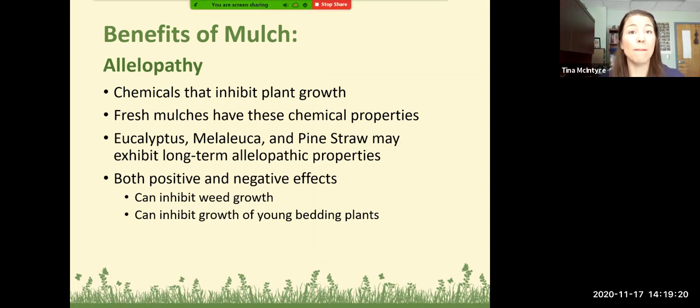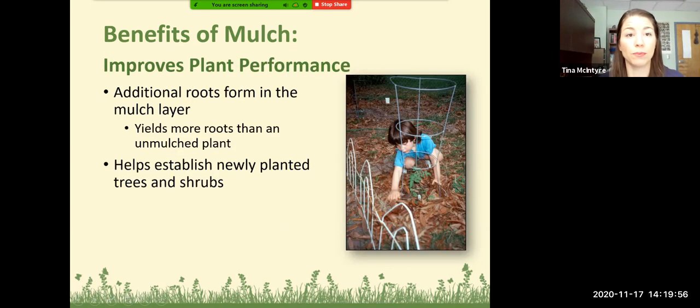So the plant actually emits chemicals that prevent and inhibit the growth of other plants. Fresh mulches have these chemical properties. And so by laying down eucalyptus, melaleuca, and pine straw mulches, they may exhibit long-term allelopathic properties, which means when we put it down in the landscape, we're going to be preventing weeds from growing. Both positive and negative effects, obviously, it can inhibit our weeds, but it also can inhibit those small young bedding plants or seedlings that we might be trying to establish.